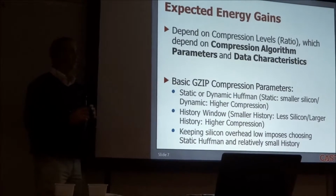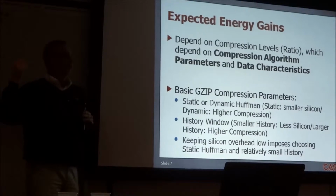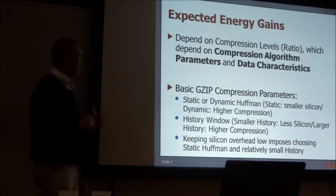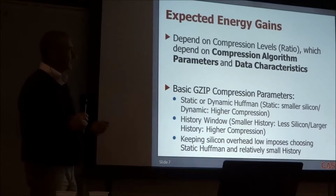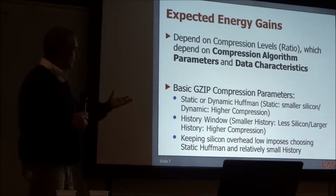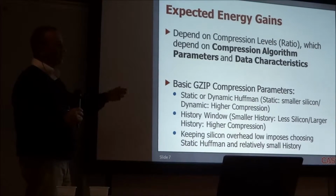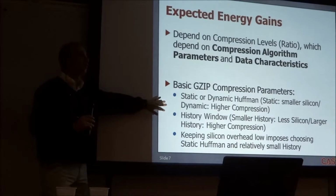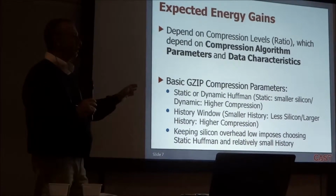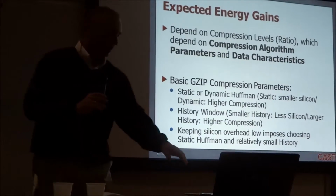The history window is like deflate, which is the base of GZIP. You look back in the history to find a good match of your current data, so that you transmit a pointer to that as opposed to the data itself. So the smaller history, again, you need less memories to store that data, less silicon. The larger the history, you get higher compression, so possibly higher energy gains. So someone will need to play around and see what suits the needs of their specific application. But in general, I think keeping silicon overhead low would lead in most cases to using static Huffman and relatively small history windows.